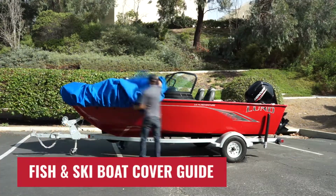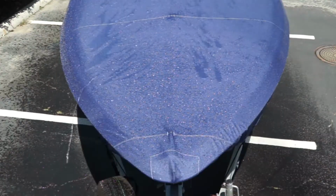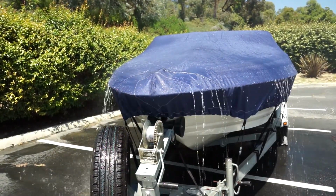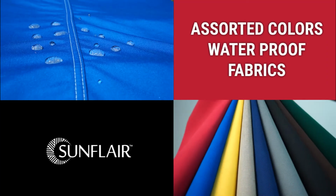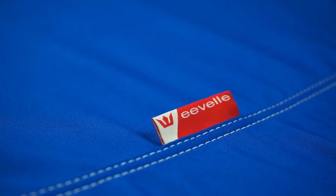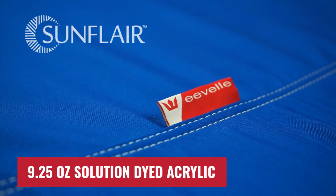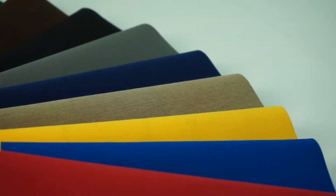Windstorm Elite Boat Covers represent the pinnacle of performance and protection. They are perfect for extended exposure to marine elements and UV rays. Our top-of-the-line boat covers are handmade with 100% genuine Sunflair fabric, rated top of the industry, and are engineered to provide years of outdoor performance in harsh marine environments.